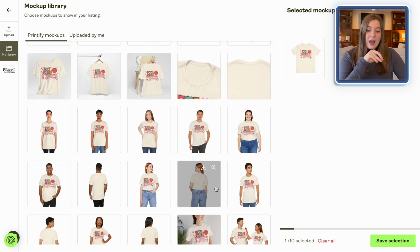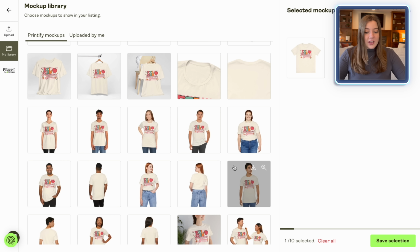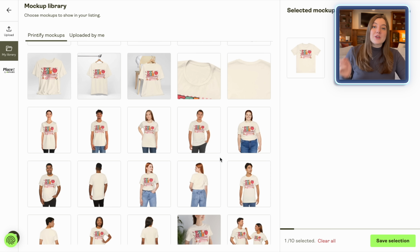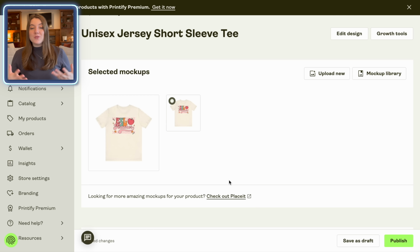So for right now, I am only going to have this basic t-shirt mockup from Printify, but I'm not going to add any of their lifestyle or human mockups. I'm going to show you how to actually make these even better somewhere else. So I'm going to go ahead and save this selection, and then Printify is going to even prompt us to make better mockups somewhere else. So it says, looking for more amazing mockups, check out Placeit.